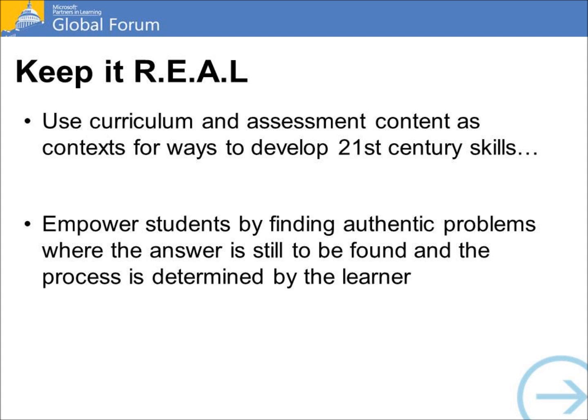The first thing is to think of the 21st century skills as free of context. What I mean by that is you can teach someone to think critically or work collaboratively on any kind of task. That could be related to many different contexts. So the idea here is to use the requirements of the curriculum or the assessment as content or context as ways to develop 21st century skills. So if students have to learn about DNA replication, have them collaborate and think critically as they are learning about DNA replication.